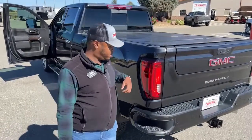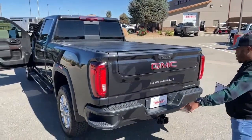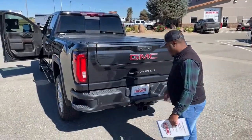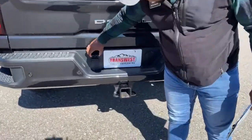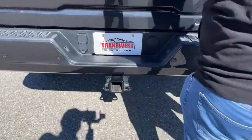Hard tonneau cover, makes life very easy. You do have steps here to access your bed. Bumper hitch, and of course you got a 7-pin hookup here. And you have your trailer hookup here as well.